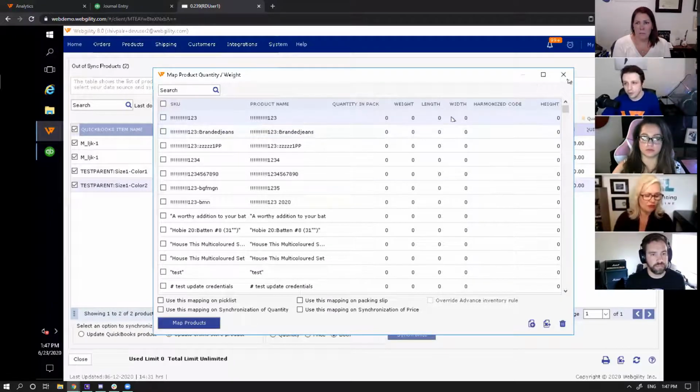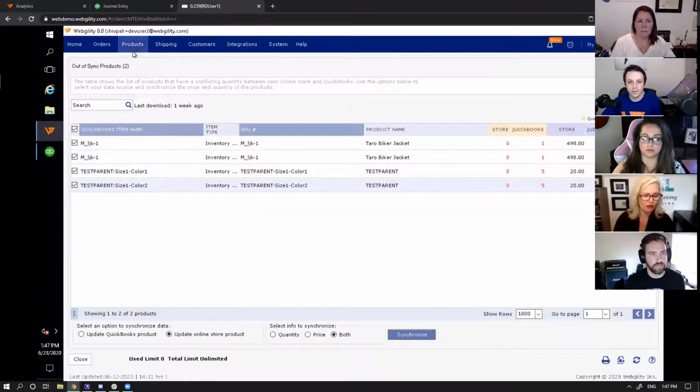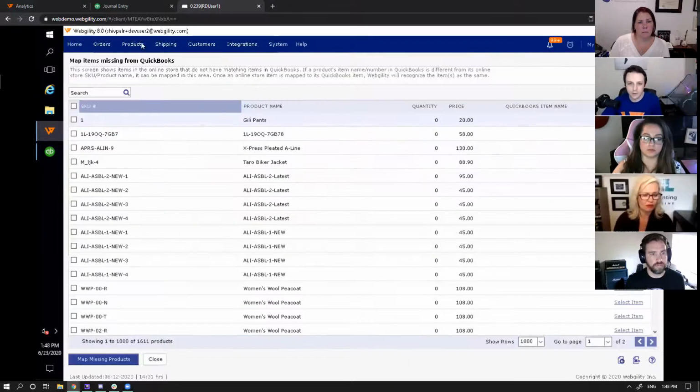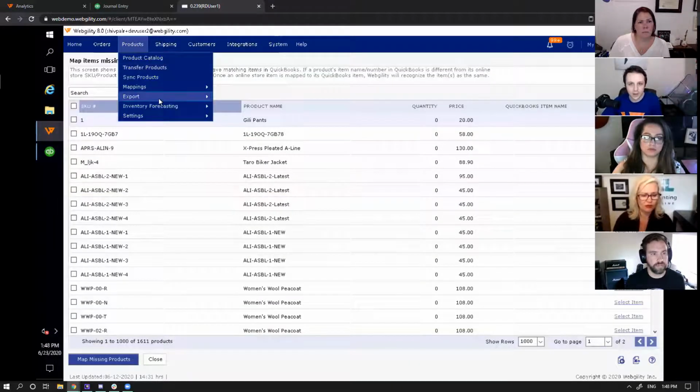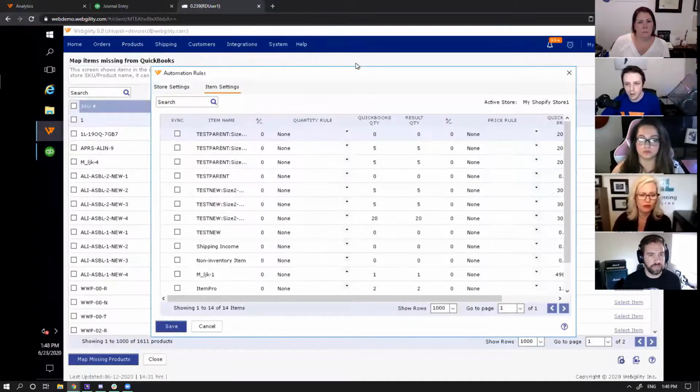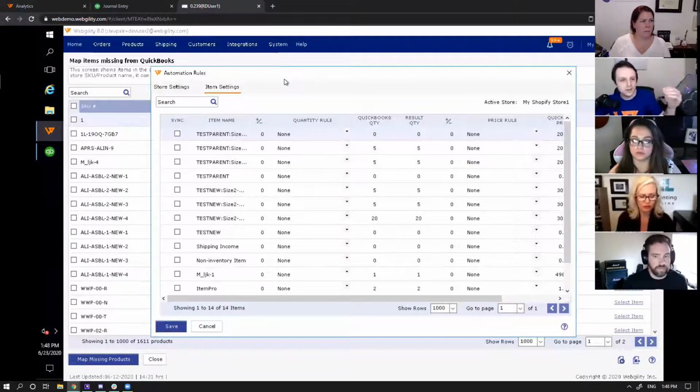You can also do things in here for that inventory. Here's the product mapping area. And then what I wanted to show you was the automation rules that we have here. Under your automation rules, this is the extremely advanced level of inventory syncing, where you are able to manipulate those quantities coming out of QuickBooks as they go to the online store.